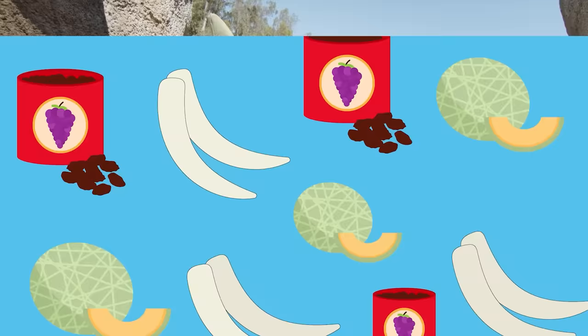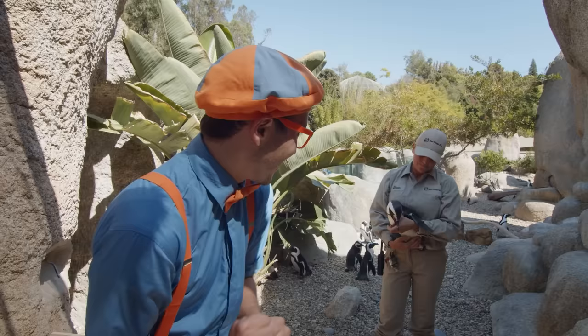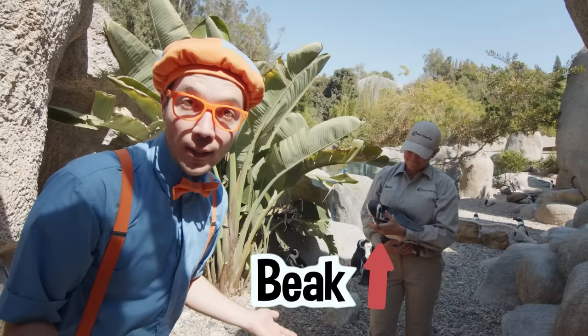Hey, look where we are. Whoa, look, it's a penguin. Hello. And this penguin's name is Dot. Yeah, Dot is a South African penguin and is really cute. Hey. Yeah, look, she has a really long beak and is the colors black and white.